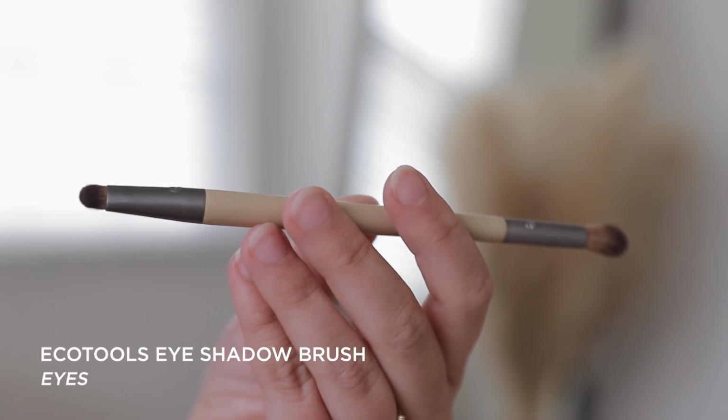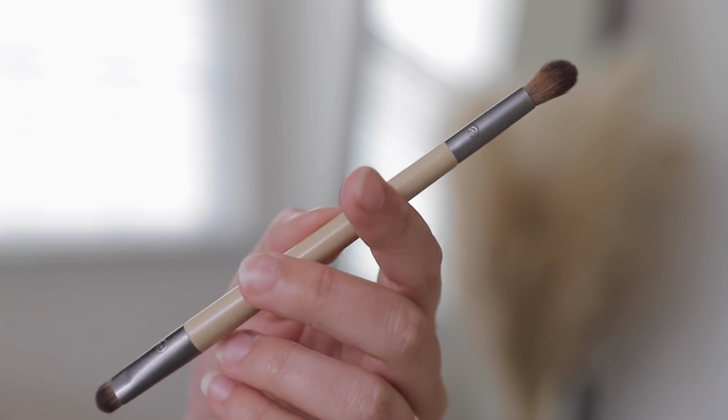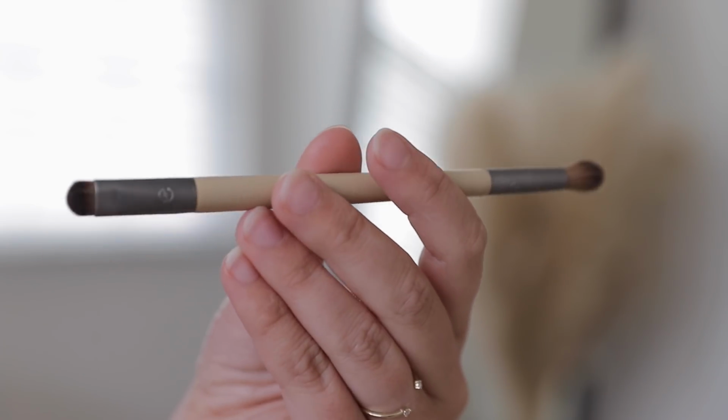And then I also have this eyeshadow brush, again from ECOTOOLS. It's double-sided, so depending on what I'm trying to apply, I might use one side or the other. But this side right here is particularly useful just for general application, and it is the side that I find myself using the most often.